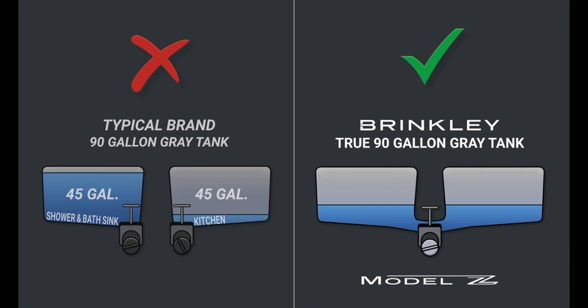When they say they've got a 90-gallon gray water tank, they do, where a lot of companies put 45 on one side and 45 on the other, split, and say it's 90, but it's not really. What Brinkley does is have one 90-gallon tank, split in two but balanced out, with one electronic gate valve or flush valve. Just a great idea, great design.